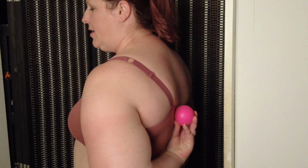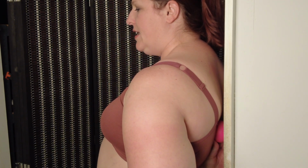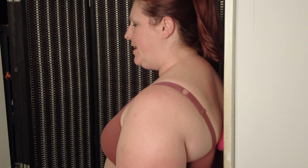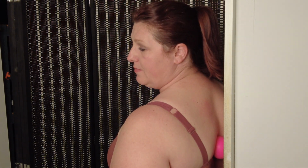Make sense? If I want it to go lower, I can do that as well. So I can put it in from the bottom if I want to do like down here in the muscle, and then lean against the wall until I have it in the right spot. And if it's too low, then I can just move down the wall until it's in the right spot. Super simple, right? So what we're doing is a version of trigger point therapy, which most massage therapists learn in their schooling.